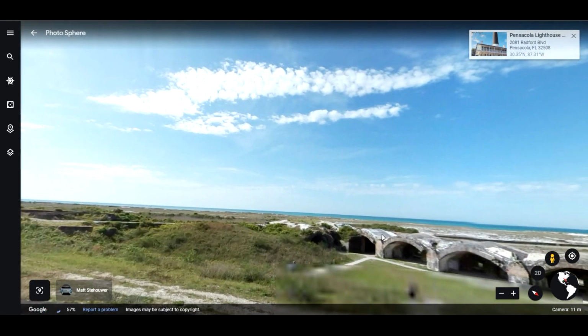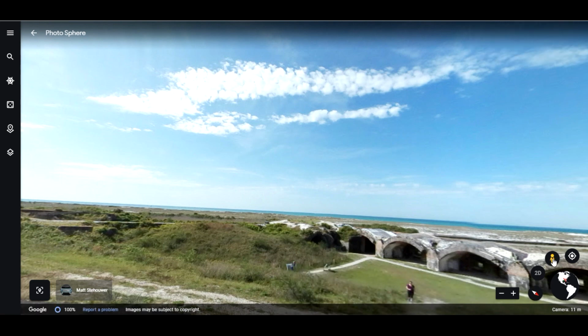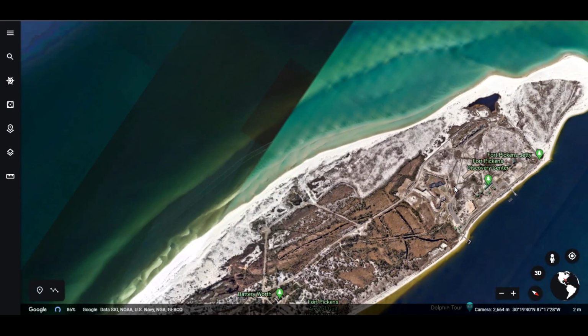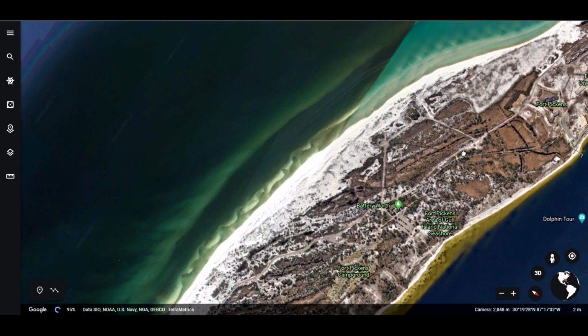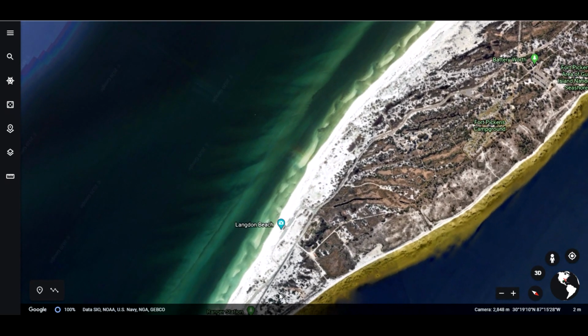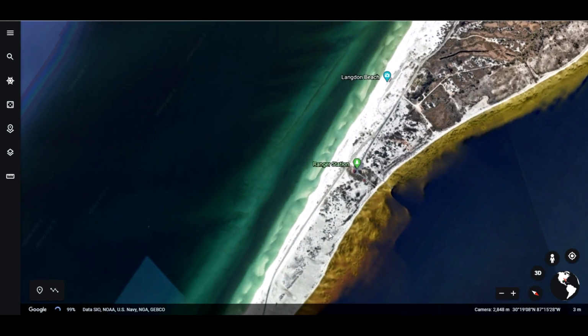But an amazing fort. It's amazing how many forts are in the state of Florida. You should definitely check that out and learn about all the cool lighthouses in Florida. We'll get back out of Earth View here. Scroll back out. So that's something. And then, of course, the Gulf of Mexico here. Some other campgrounds. So this stretch of beach here is very long.